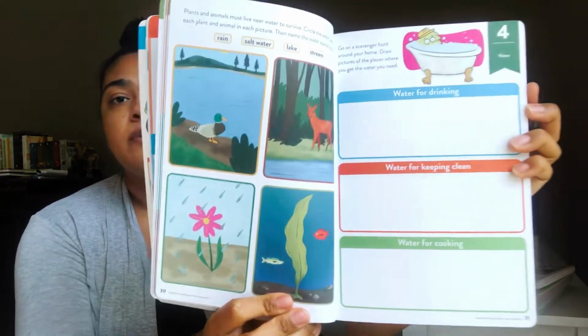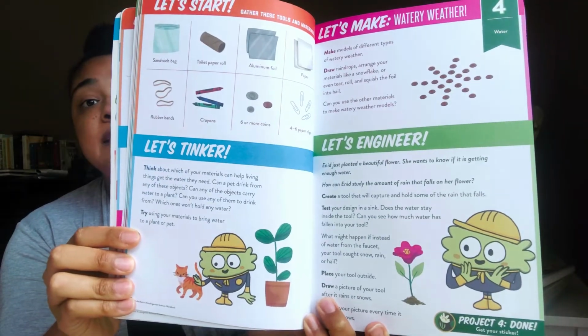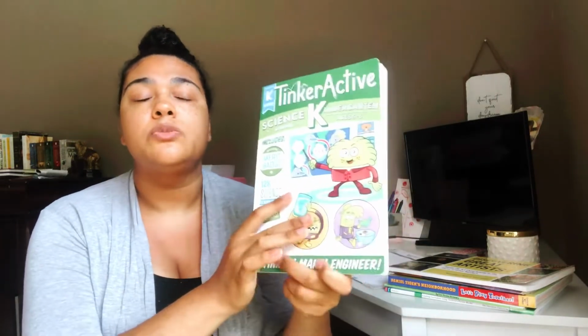Tinker Active. This is another workbook series. They also have them for language arts and math, I believe. Yep, language arts, math, and science. And I really like them because they're workbook pages that you normally would have with the little characters. But then at the end of every chapter, there's always hands-on activities for engineering and tinkering. And I thought this would work really well for my son because he is more hands-on, because there were little characters in the book and it was more like a story. But again, we focused on interest-led learning when it came to science and social studies, so we just never ended up using it.